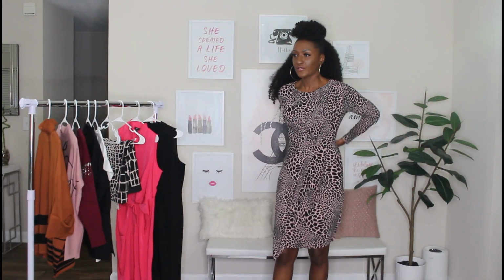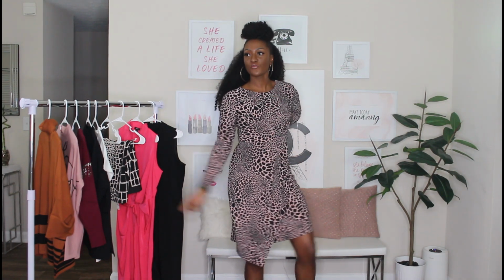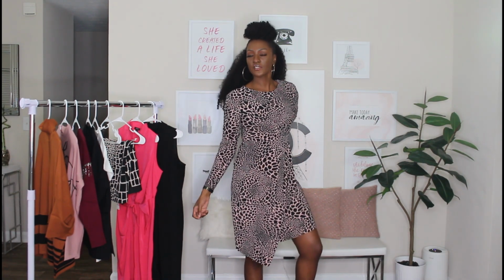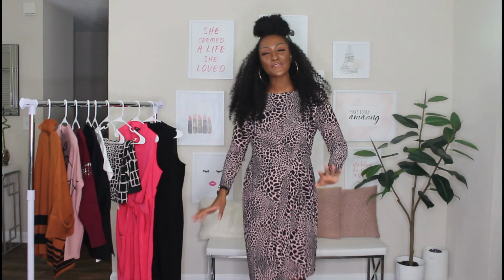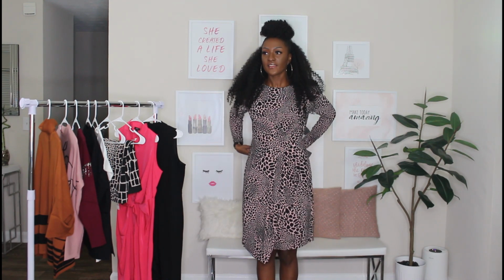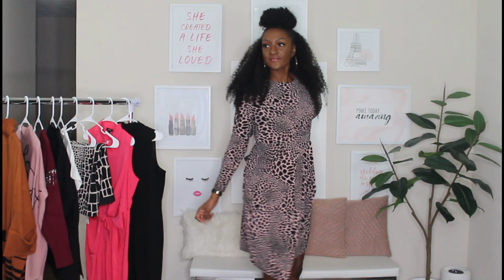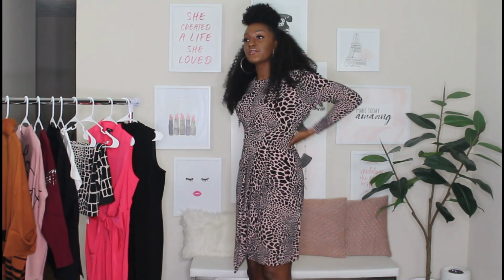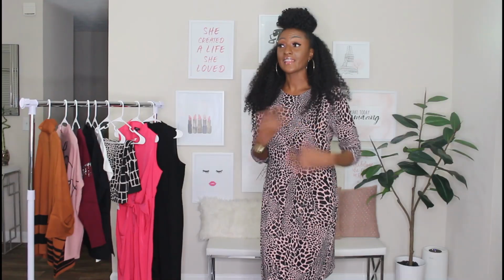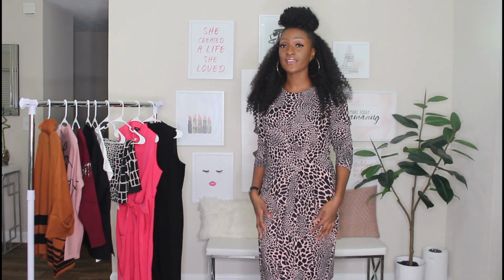This is not what I was going for. Ooh, can you see? That's what I was talking about. Okay, yes, the dress is giving me grandma vibes, but wait, let me show you something. Right? So it looks kind of frumpy, then boom, bam. This is so cute if it would have fit. I like it. Like it complements my skin complexion and everything. I think it's really pretty.